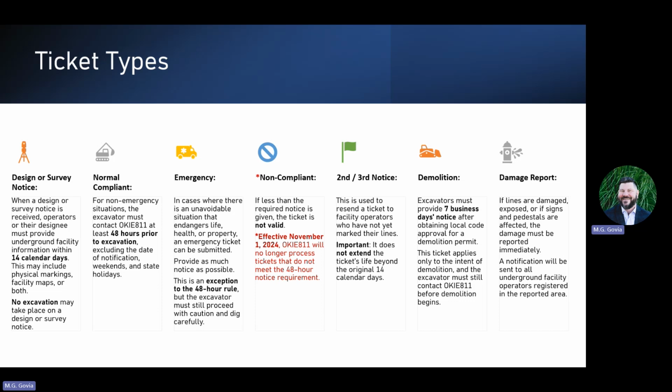Non-compliant locate requests are almost done. They are not going to be processed after November 1st. So I'm not going to go a lot into this, but it was just a not valid locate request that someone was just adamant that they were going to dig without giving us the full 3-day notice. That's no longer going to be available after November 1st.